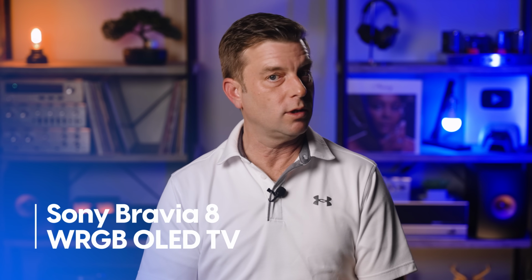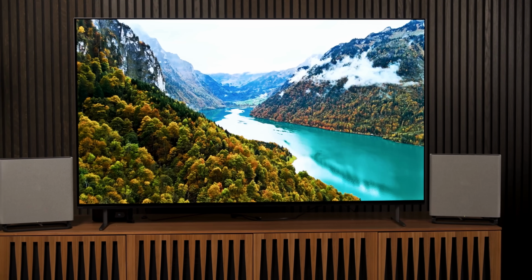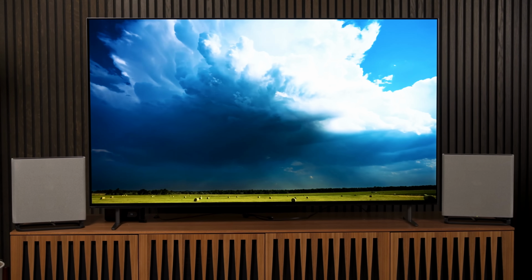And this is also a carryover model from 2024. Starting to see a pattern? Well, let's continue that pattern with a slight twist, okay? Above the Bravia 7, we had the Bravia 8, a WRGB OLED TV that competed against the likes of LG's C-Series OLEDs. And for the time being, we still have that Bravia 8 TV.